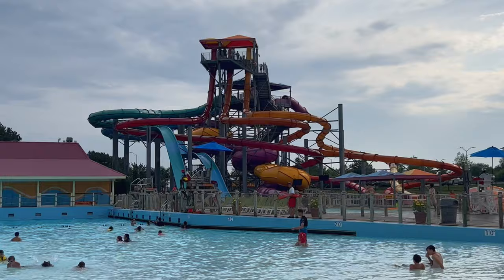Alrighty, so we didn't have time for too many slides today. Like I said earlier, we only had an hour. Then I did Hurricane Falls, which is the group raft slide. That was pretty good. And then I did Predator's Plunge, which is their skybox slide, similar to Muskoka Plunge at Canada's Wonderland. Those slides are always my favorite whenever I'm at a water park.